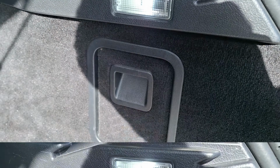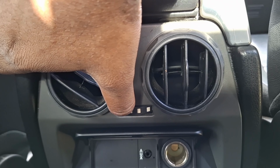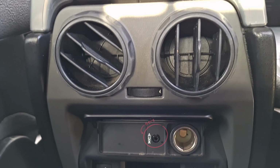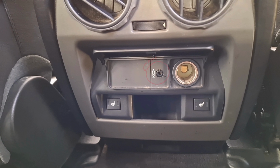Moving to the interior of the vehicle, starting with the rear, you have 2 AC vents. This center dial here controls the airflow. It's either on or off or in between. At the bottom, you have a cigarette lighter and an aux input. Now this is the only aux input for the entire vehicle, which is letting you know that this was geared for backseat passengers. The boss rides in the back, so he controls the music.